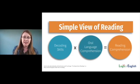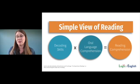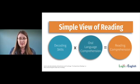This also connects in with the simple view of reading. And I think the simple view of reading is really powerful. It says decoding skills times oral language comprehension skills equals our ability to read and comprehend.